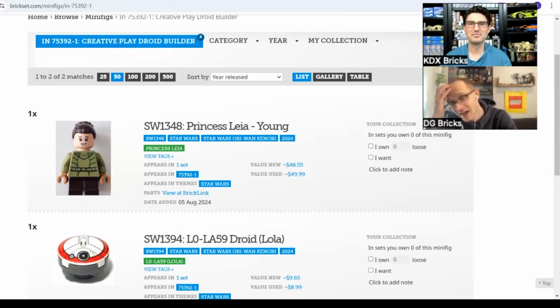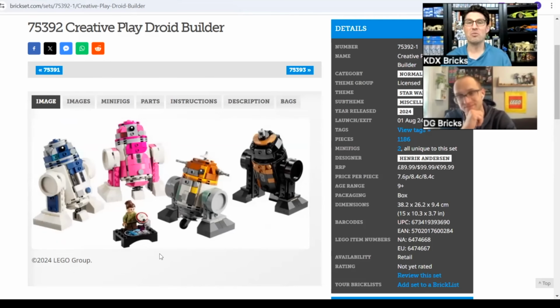But Kevin, I gotta say, I had no idea until you showed me this, that Princess Leia alone in her young version takes up half the retail value. That's crazy. So I did know that, and it actually was a little higher a few months ago. That number has been trickling down. I don't invest in an expensive set when all the value is hinging on one minifigure. No chance. Not even on a good discount.